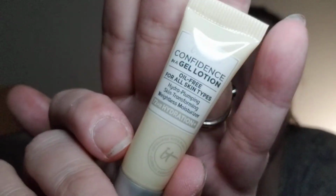This is Confidence in a Gel Lotion. Oil-free for all skin types. Hydro-plumping, skin-transforming, weightless moisturizer. 72-hour hydration. I did not know they had a gel lotion. I really like gel lotions. I really like gels, period. My skin really likes them. They soak it up. My skin soaks them up. Anyways, so that's pretty cool.